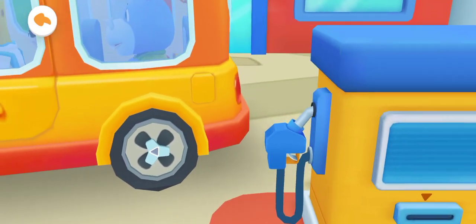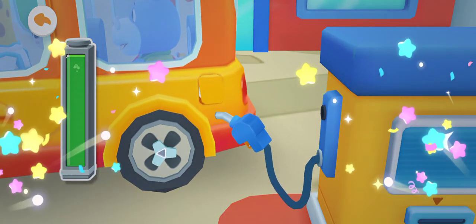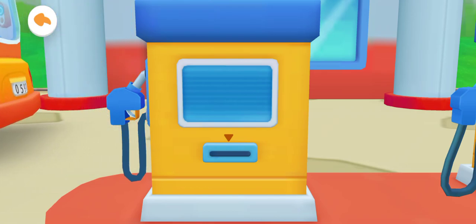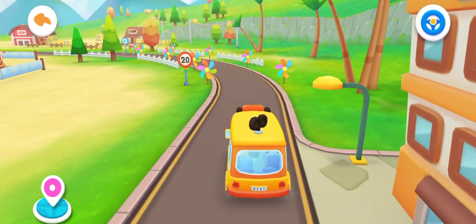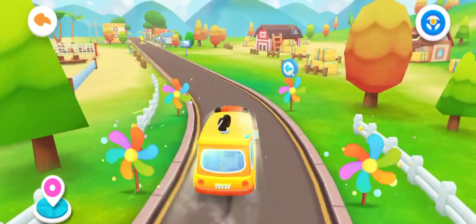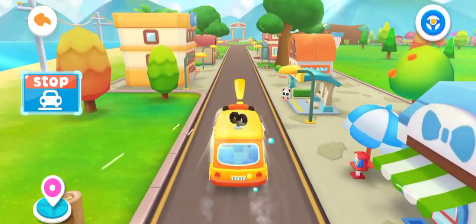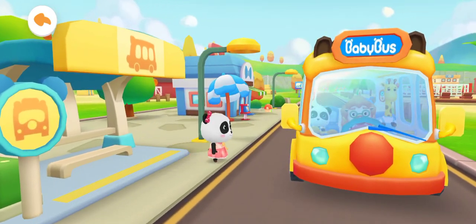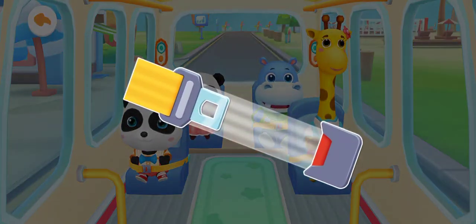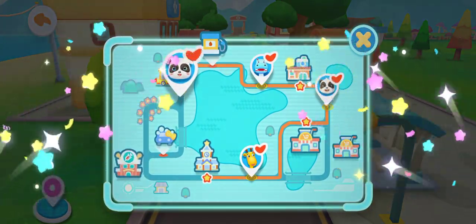Insert the gas card to fill up the car. Fill up the car! Let's go, baby bus! Where should I sit? Fasten your seatbelt. Thanks! All our friends are on the bus.